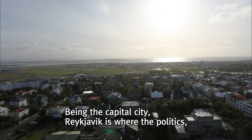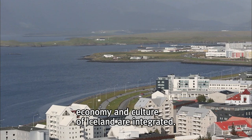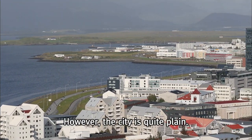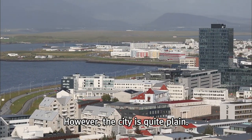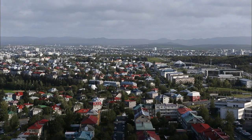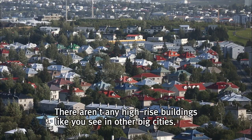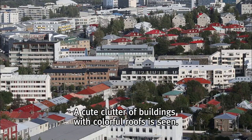Being the capital city, Reykjavik is where the politics, economy, and culture of Iceland are integrated. However, the city is quite plain. There aren't any high-rise buildings like you see in other big cities. A cute clutter of buildings with colorful roofs is seen.